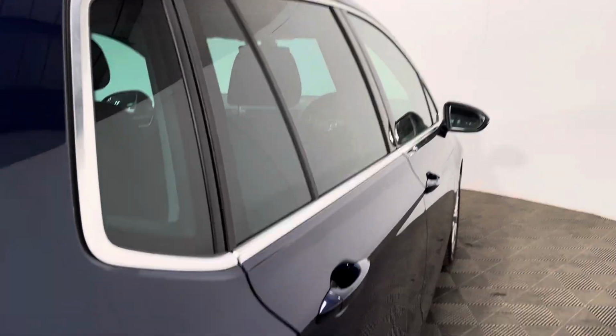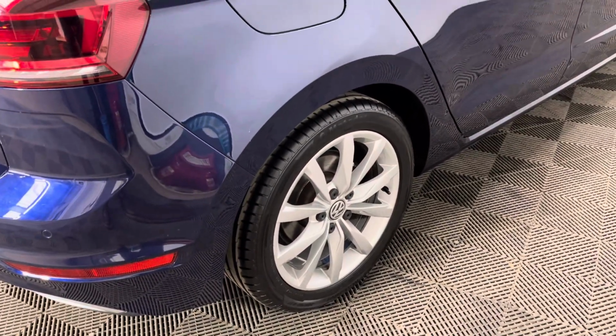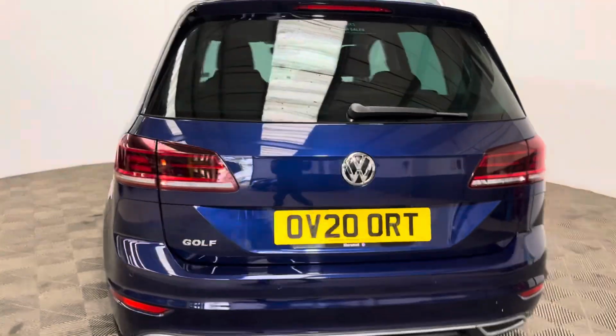Externally, the car comes with LED daytime running lights, the 17-inch alloy wheels, front and rear parking sensors, and this particular car has the factory option of the colour reversing camera.